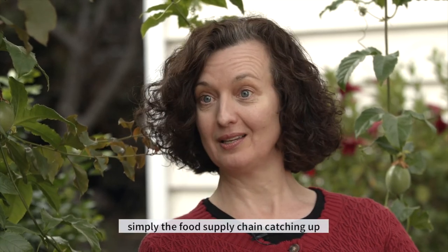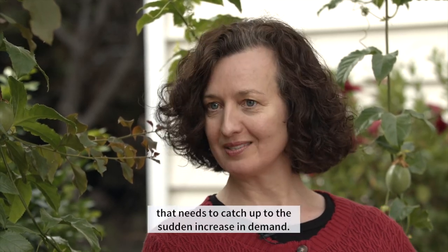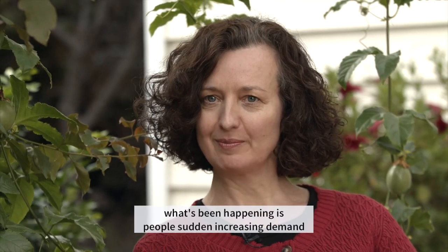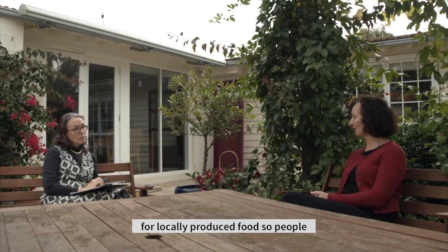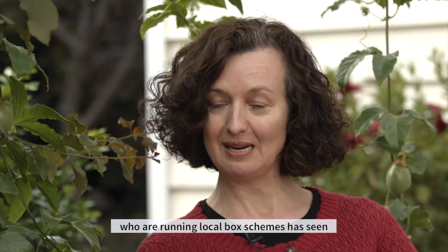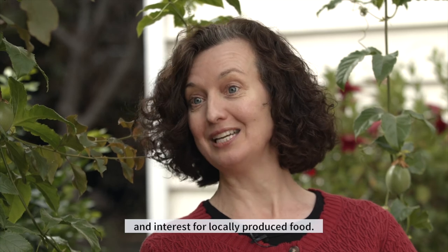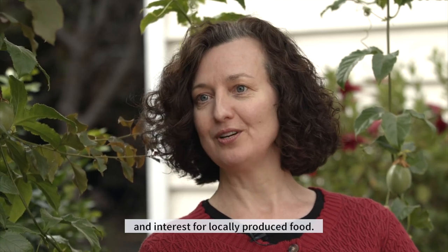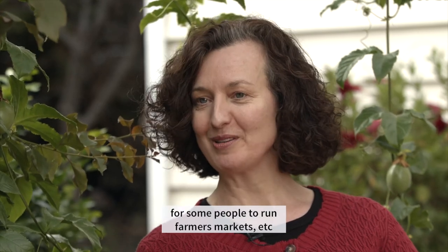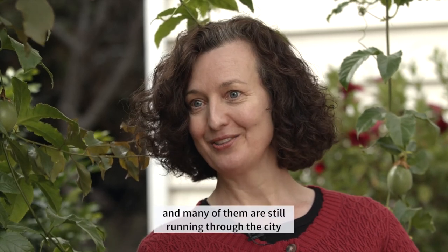And that, of course, is simply the food supply chain catching up, because we have a just-in-time supply chain that needs to catch up to this sudden increase in demand. But the other really interesting side of what's been happening is people increasing demand for locally produced food. So people who are running local box schemes have seen an enormous increase in people's demand and interest for locally produced food. Now, of course, it's been a bit challenging for some people to run farmers markets, etc., although we want to keep those going, and many of them are still running through the city.